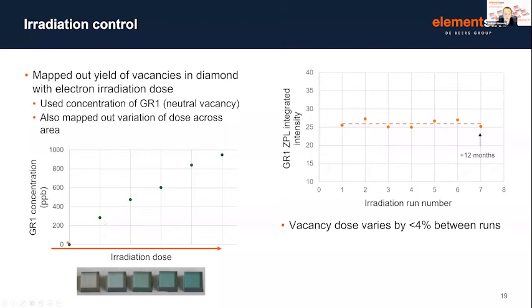So we could then use this map to choose a suitable level of irradiation to create the desired level of NV centers in our material. And the second thing that we looked at was how reproducible the vacancy dose was.